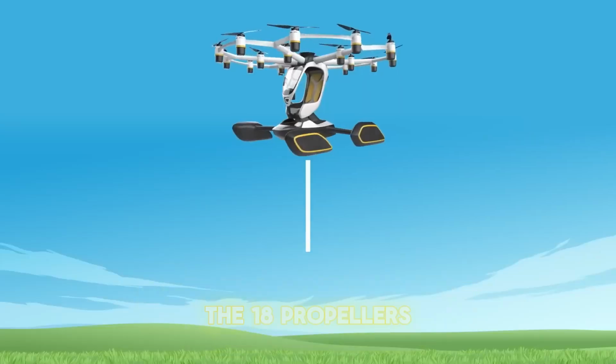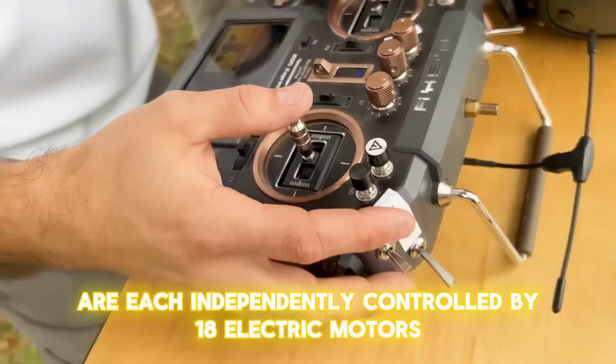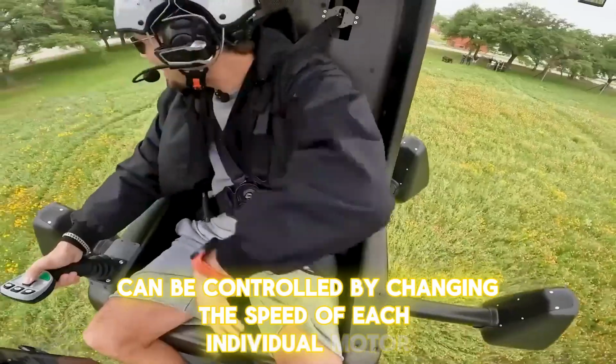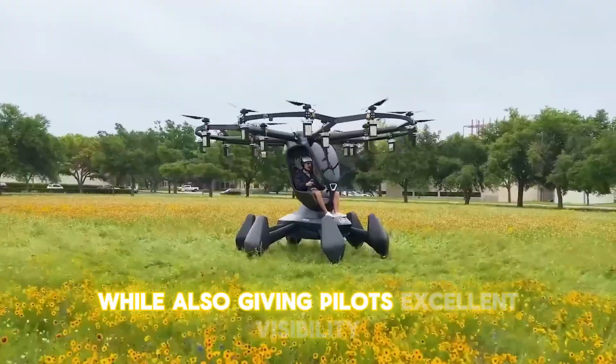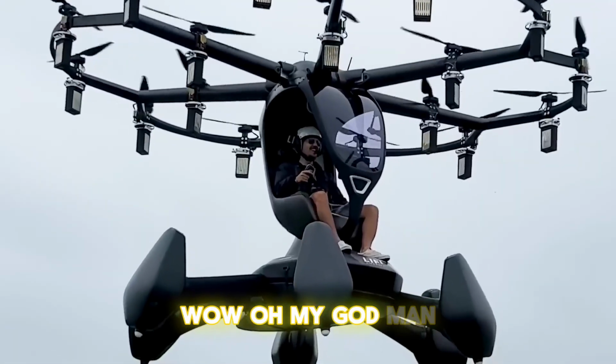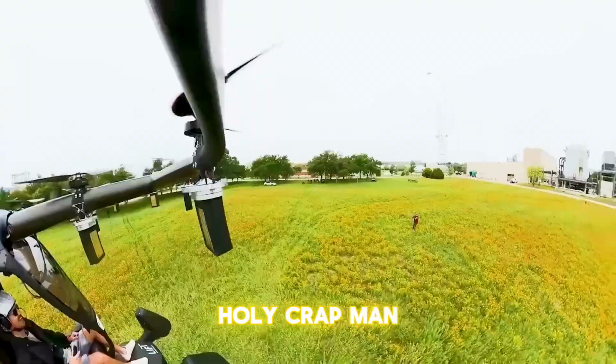Tom Cruise. The 18 propellers are each independently controlled by 18 electric motors. This means the aircraft can be controlled by changing the speed of each individual motor, while also giving pilots excellent visibility. Wow! Oh my god, man. Holy crap, man, we're up high now.